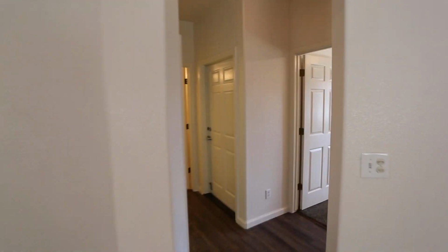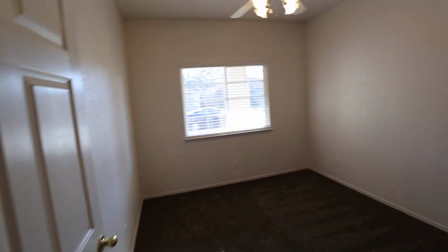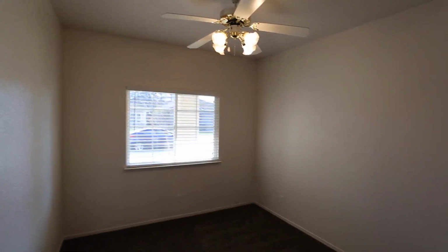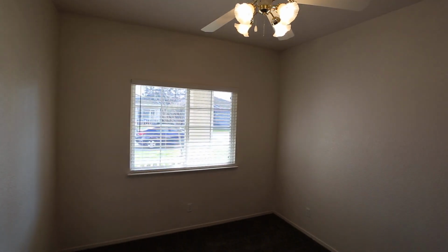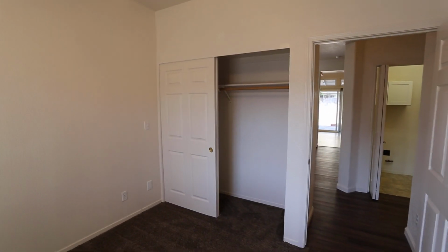Through this way we do have the first bedroom. Brand new carpet was just installed in here. New paint. I'm going to swing around this way. You do have a closet. Pretty big closet area there.